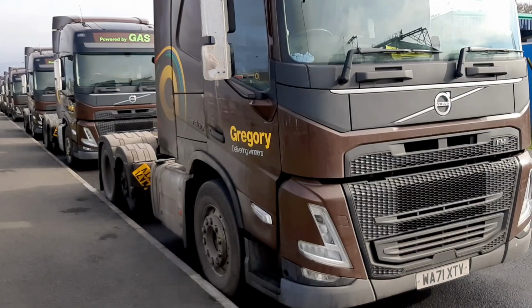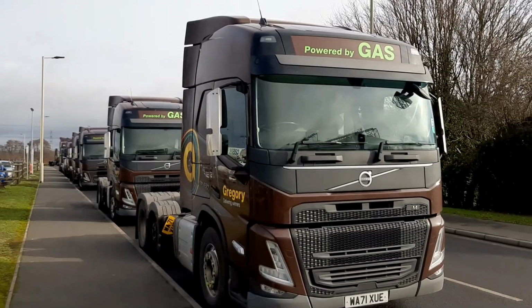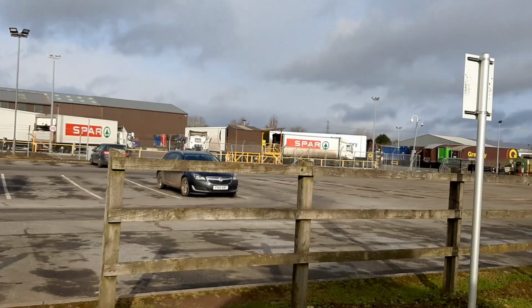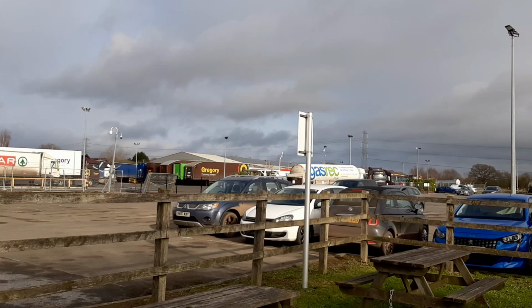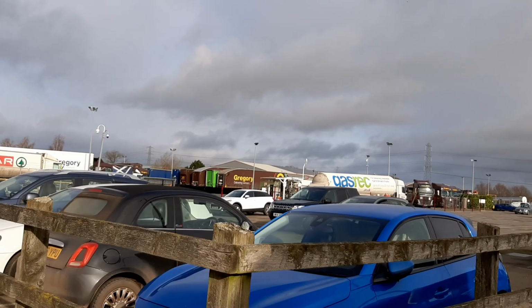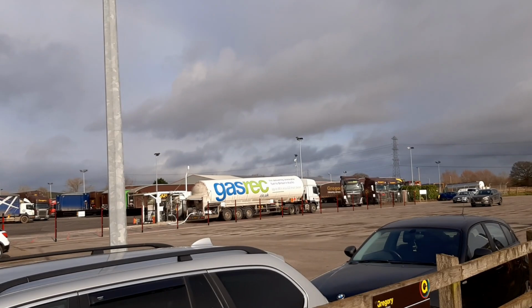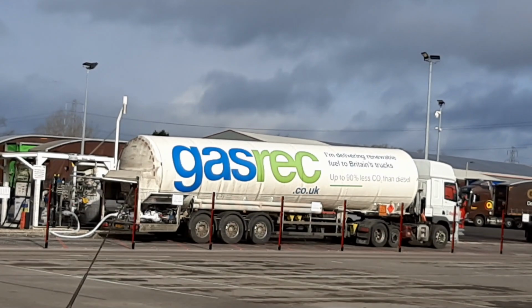All the lorries all parked up along the road. Quite a big place. This will look good on drone, I think. Staff car park there. Nice clean car. Nice looking car. Either filling up or unfilling. Empty, I expect, maybe.